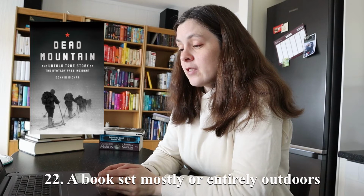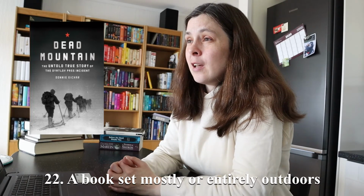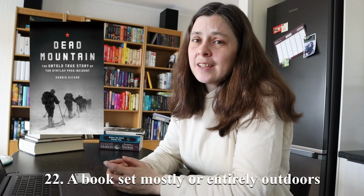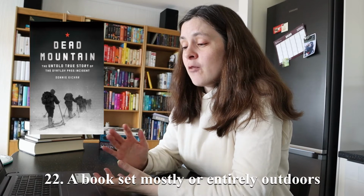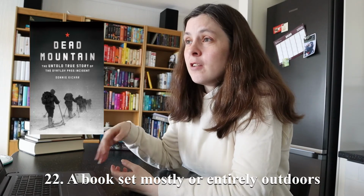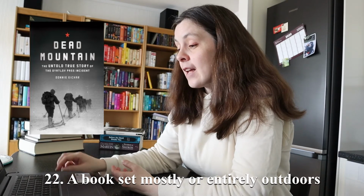So this book is not set entirely outdoors. Some of the stuff about the author and his investigations, I guess, is not set outdoors, but pretty much everything about the hikers and the rescue mission to find them is set outdoors. So I'd say this one works.